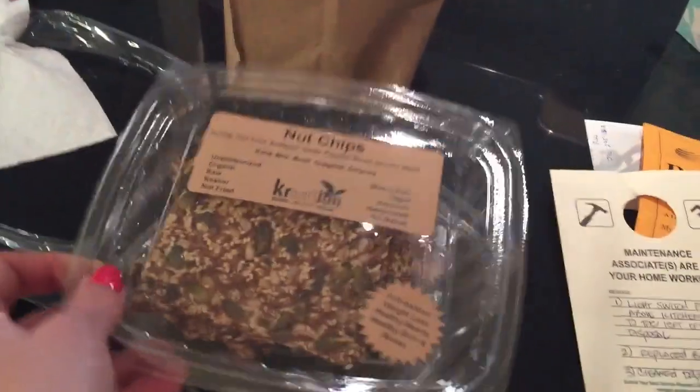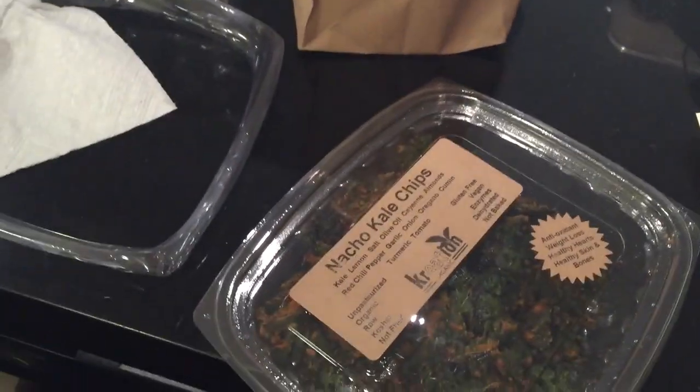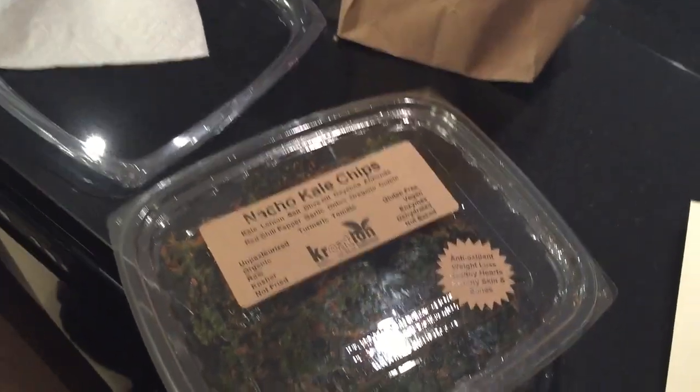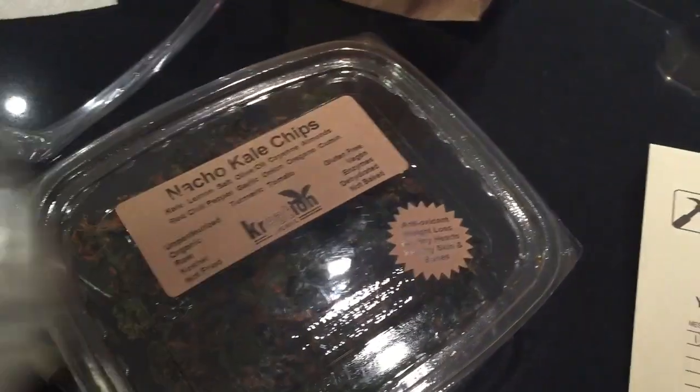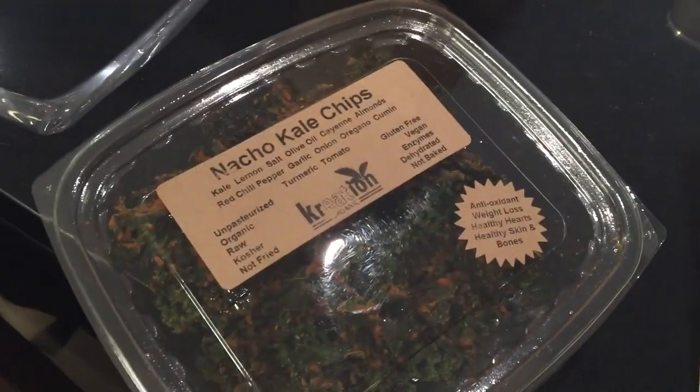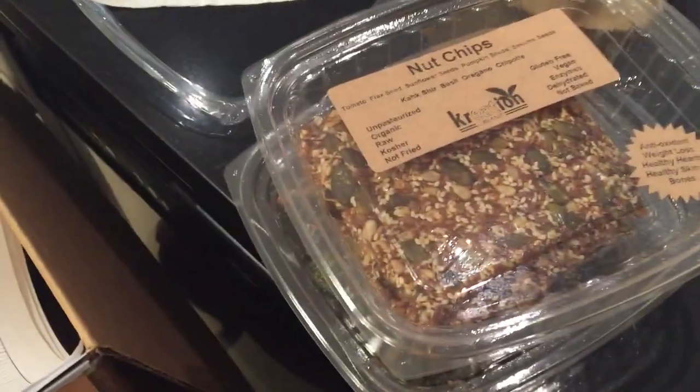I went to Creation earlier and got nut chips and nacho kale chips. These are like crack. They're so, so good. Not that I know what crack tastes like, but they're delicious. Well, not that you eat crack, but you get what I'm saying. They're so addicting. So those are delicious.